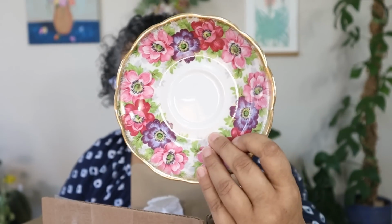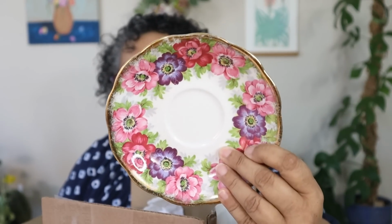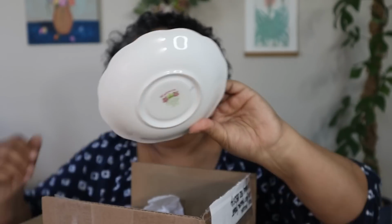So she says, lots of love, Juliet, and there is inside a very detailed note about the items that she sent me. And she says, thought these would fit in well with your new dining room. Look at this beautiful pattern with the gold edging and the beautiful flowers on it. They're not roses, they're some other type of flower.